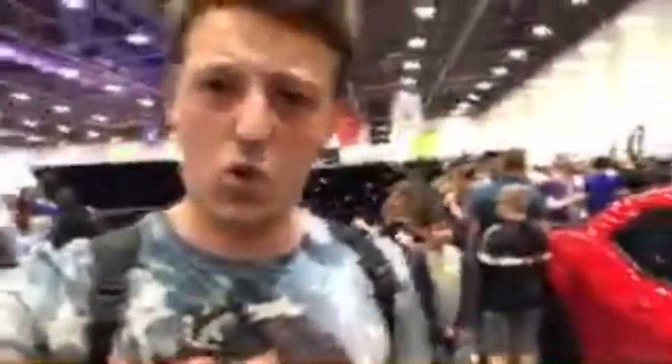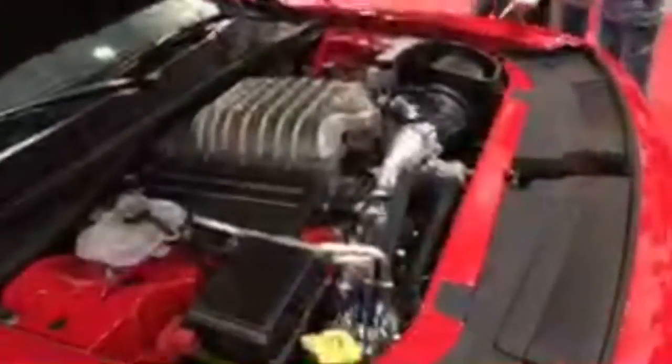Oh, the engine bay. Woo! Check this out. Oh, supercharged Hemi. I love that. And then this thing next to me is a Lincoln something or other. Oh, look at this. Now that is luxury. That is cool. Now that's nice, I like that.